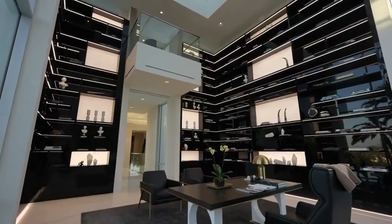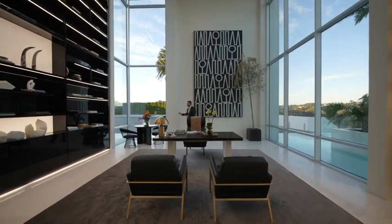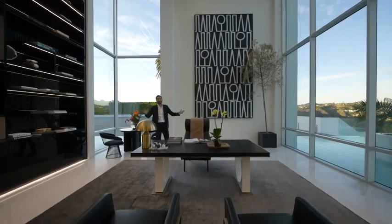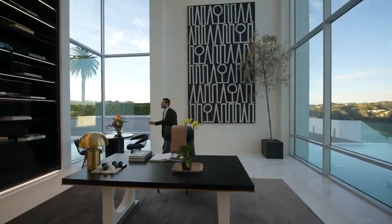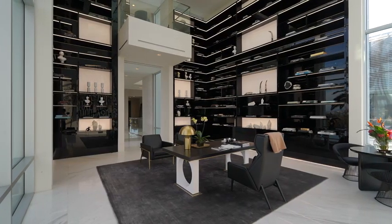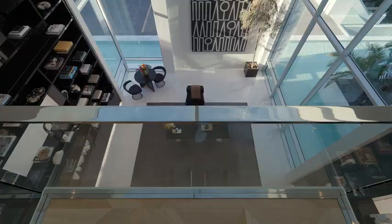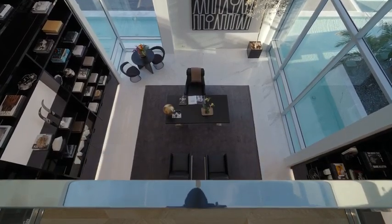25-foot high ceilings, skylight right in the center, walls of glass facing the views. We have water surrounding the entire room, and this corner glass looks towards your motor court. Scale is amazing. We have the desk set up right in the center, and the entire room is complemented with Italian lacquer finish cabinetry with LED lighting that looks really sleek. And on top of that, right above us, we actually have a balcony looking down on this room, and we're gonna check that space out later in the tour.